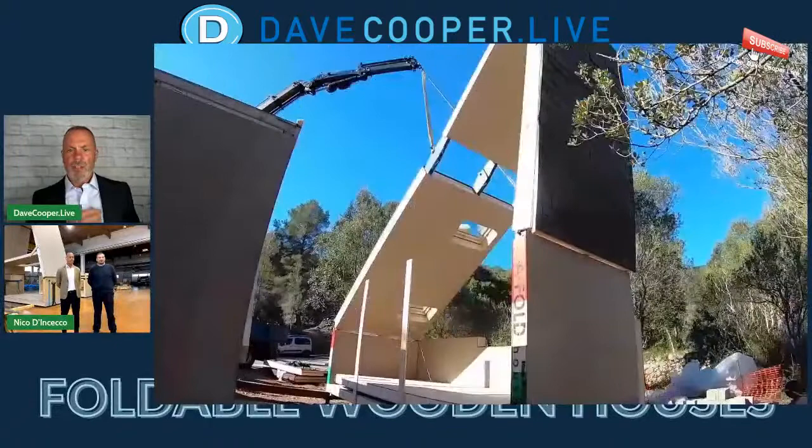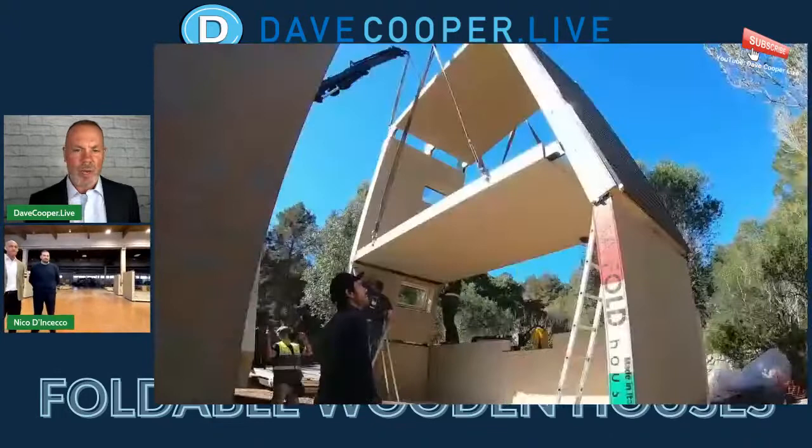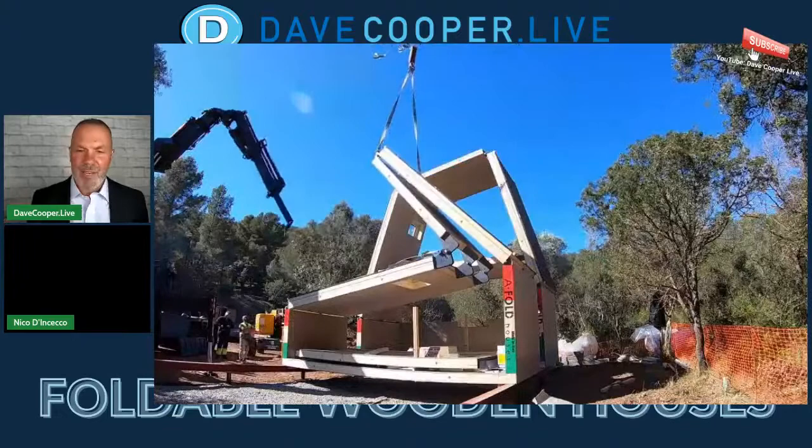So this is the A-Fold home, and this is how it is assembled on site. And as we are waiting for Nico and Gistano to get their sound fixed, which worked five minutes ago, who knows what happens with the world of internet.